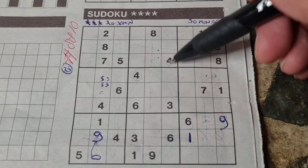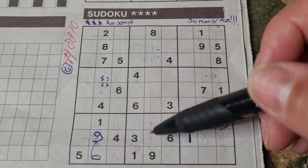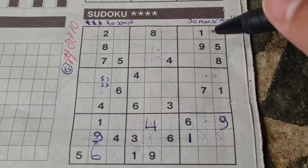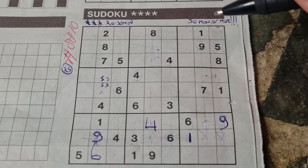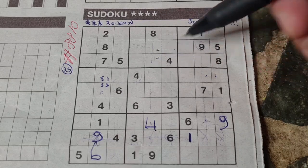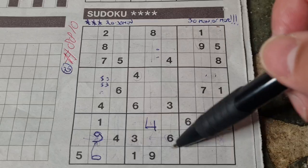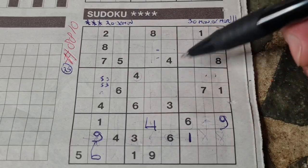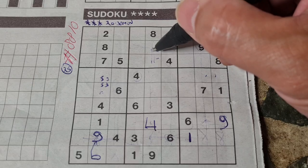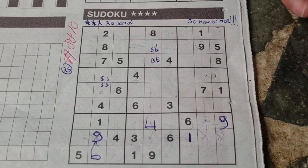4 in this column, 4 in that column, so the column between, the middle column. Only 2 places left for the 4 should be here or there. We have 4 in this row, no 4 there. 4 should be here. Need a 3 here. We have a pair. The 3 and the 6 in this column, the 3 and the 6 in that column. So in the middle column, the only 2 places left for the 3 and the 6 go in those 2 boxes as a pair. 3 and a 6, 3 and a 6.